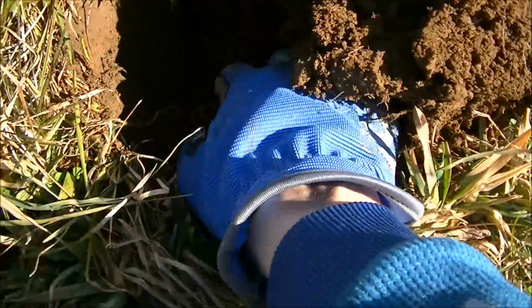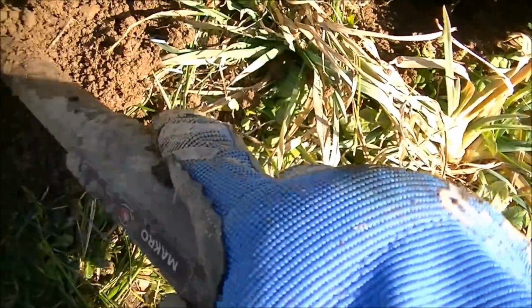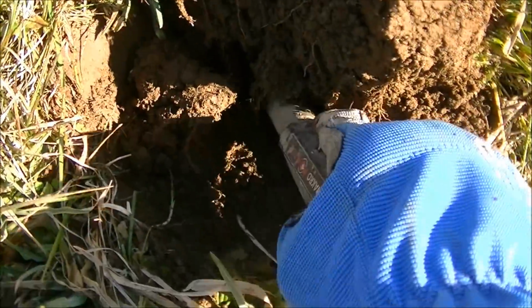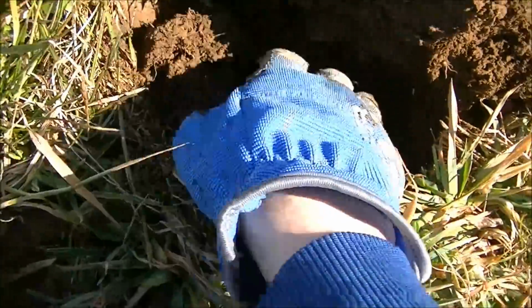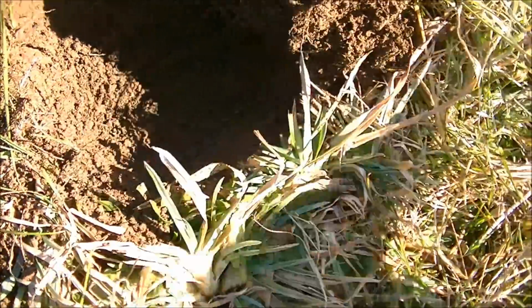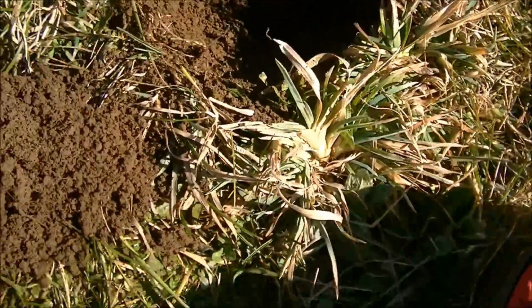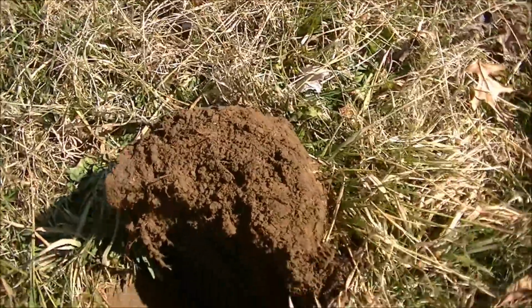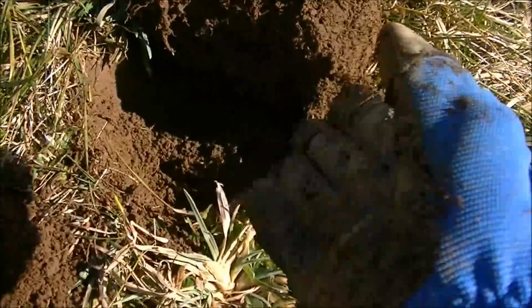It's right here. I should be able to get it out in one scoop. I think it's in the loose sod there. Down a little bit further anyway, which is what we want. I only got my foot shovel here, so we're gonna have to go in behind it there, and it should be in there now.